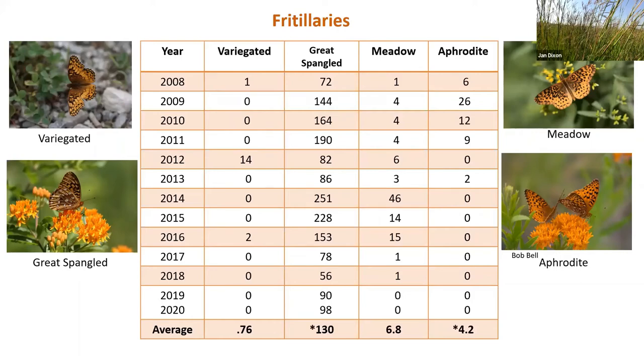The variegated and meadow fritillary show a decline in numbers also, but I'm not too worried about these two species as they are present in good numbers. They were present in good numbers last year at another location at Kitty Todd called Salamander Flats. Salamander Flats is off of White House Spencer Road between Old State Line and Garden Road, and there's a small trail and a small parking lot there, and it's a fun place to look for butterflies.